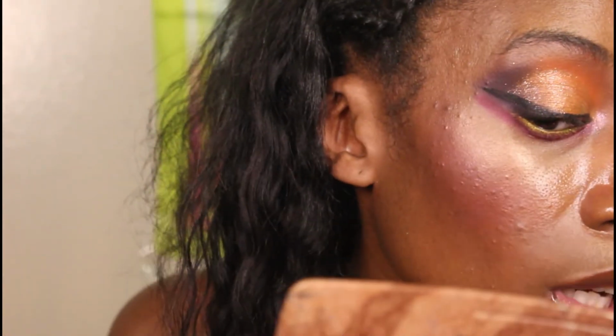The weird thing is I feel like this side of my face is oilier than this side of my face. I know it doesn't have anything to do with what we tried because we didn't put the setting powders there. We put them down toward the bottom of my face. So let's talk about that.